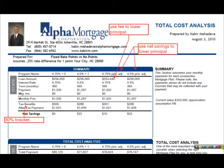Basically what we have here is, what does a quarter point in rate matter if you pay 1 point to get it? And so I'll quickly go over this. What I've got here is 4 different loan options: 4.75 with no points and no fees, 4.5% with a 1% fee to lower the rate, and then the same 2 programs again.